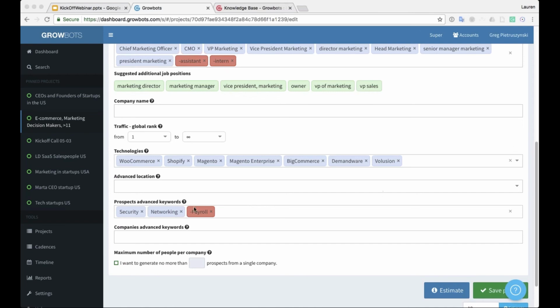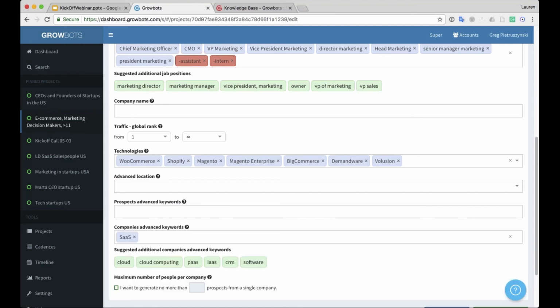Picking up where I left off, you have the prospect advanced keywords. These are going to search the public information about each individual prospect and either look for those keywords or exclude certain keywords. And then you can also do the same for companies. So maybe you're looking for software as a service type companies. By including those types of keywords, it's going to further narrow down your search for companies that are within a certain, not just vertical, but a certain market. And just like with the job position suggestions, when you type in a single keyword, Growbots will automatically suggest other relevant keywords for that particular company.